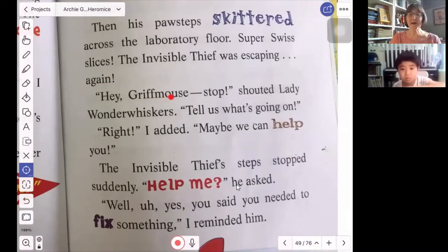Hey, Griff Mouse, stop. Shouted Lady Wonder Whiskers, tell us what's going on, right? And then I, Geronimo, added, maybe we can help you. The invisible thief's steps stopped suddenly. Help me? He asked. Well, yes, you said you needed to fix something, I reminded him.